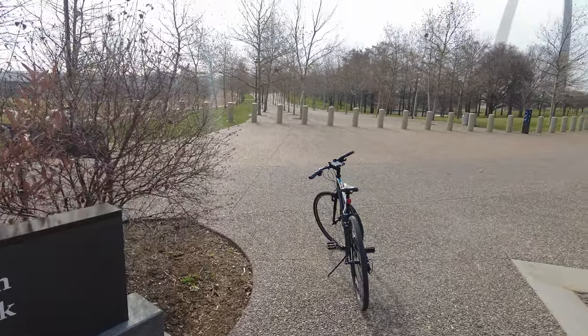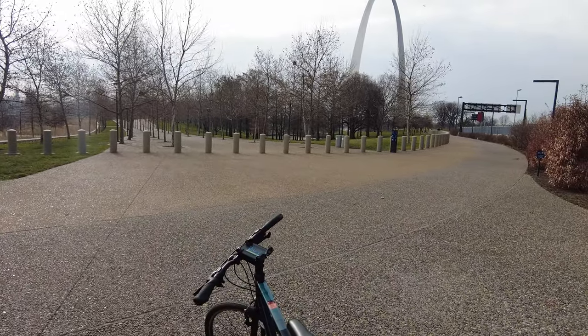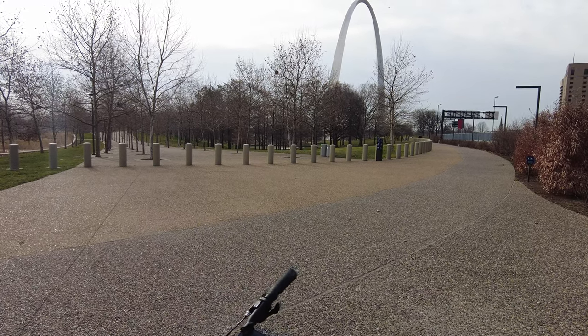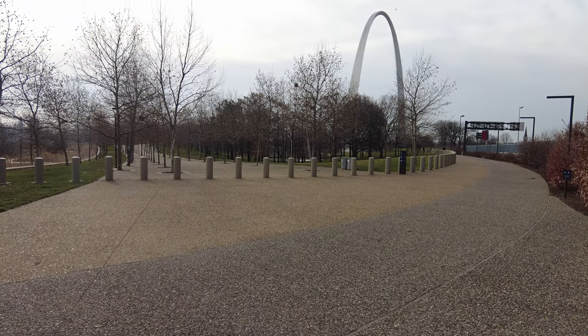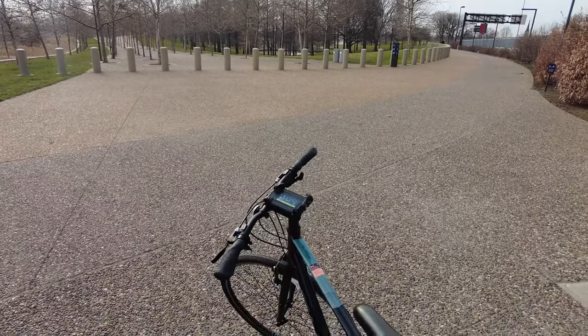I know I've started quite a few videos from here, but it just seems to serve a fun purpose. We're going to be riding a little bit through this Gateway Arch Park on our bicycle today. You can see you got the bike here.